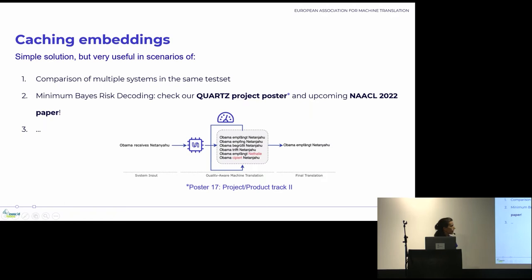Another simple thing that COMET allows us to do is caching the embeddings. In what kind of scenarios is this useful? It is useful when you have repetitions of things that you are using to get the COMET scores, for example when you are comparing multiple systems on the same test set. That is a common practice in production, when you are comparing several new models with the one that is in production, on the same test set because you want values to be comparable. So you have the same source and the same references, and the hypotheses are the ones that change. This is one scenario where caching the embeddings can be useful.